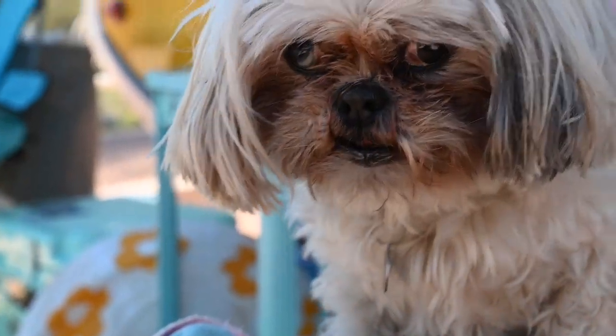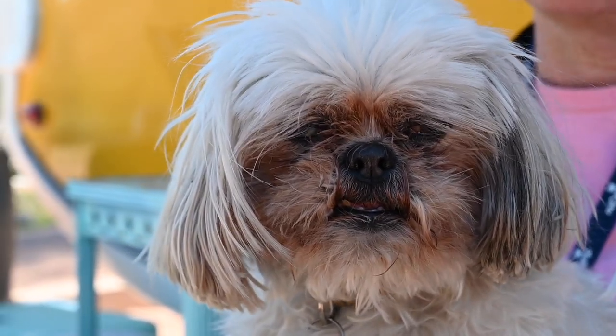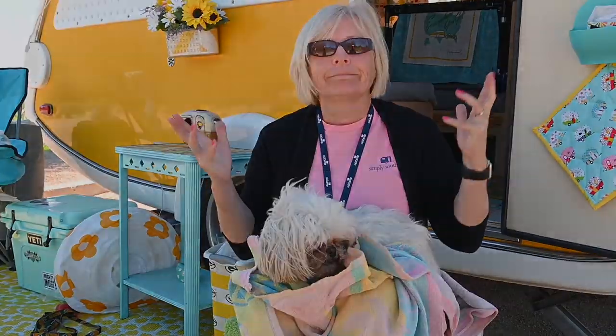Hello, I'm Crystal. This is my Shih Tzu, Kobe. My favorite camping accessory, which is really needed, is a towel because he's short and he's white, and when it's dirty out or wet, he picks up all that grime. So I towel him off and then I throw him in the crate so he's not jumping around in my truck seats getting everything nasty.